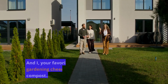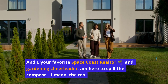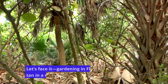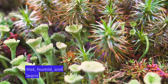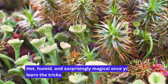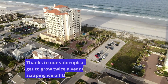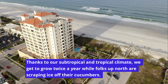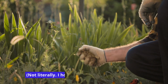And I, your favorite Space Coast realtor and gardening cheerleader, am here to spill the compost. I mean, the tea. Let's face it, gardening in Florida is like trying to tan in a sauna. Hot, humid, and surprisingly magical once you learn the tricks. Thanks to our subtropical and tropical climate, we get to grow twice a year while folks up north are scraping ice off their cucumbers. Not literally, I hope.